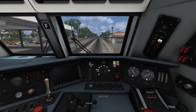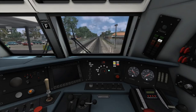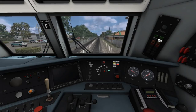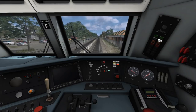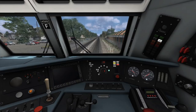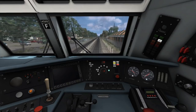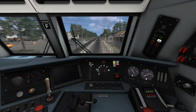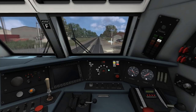Departing Asbury Park, the starting speed limit is 25 miles per hour, though it will very quickly be going up to 40 miles per hour. And we've got just under 1 mile to go to our next stop, which is Bradley Beach. The speed limit has now jumped up to 40 miles per hour, so I'm now in full power to accelerate up towards that.